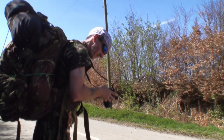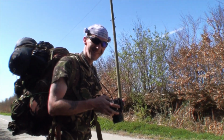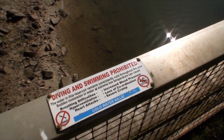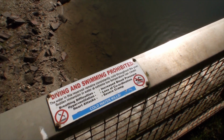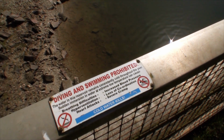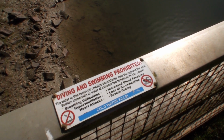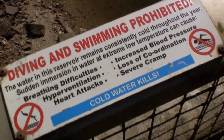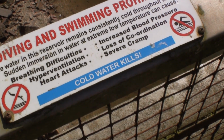Come on. So look at your shack. How are you coming? Diving and swimming prohibited. Look. And they're telling us we can't go in. Let's just zoom in on the cold water kills bit. Yeah. No, I don't think so.